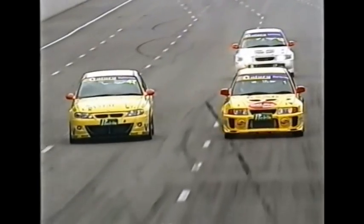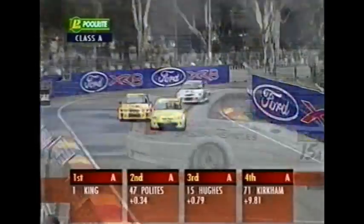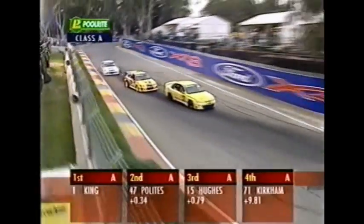Now Pilates has another look down the inside on Mark King. Now watch for the switchback here from Mark King. Can he do it? Well, I don't know. This is actually interesting here. It's a little bit of a drag race out of this corner. For us, it's a first gear, so it's very, very slow. Pilates has been able to pull it off.